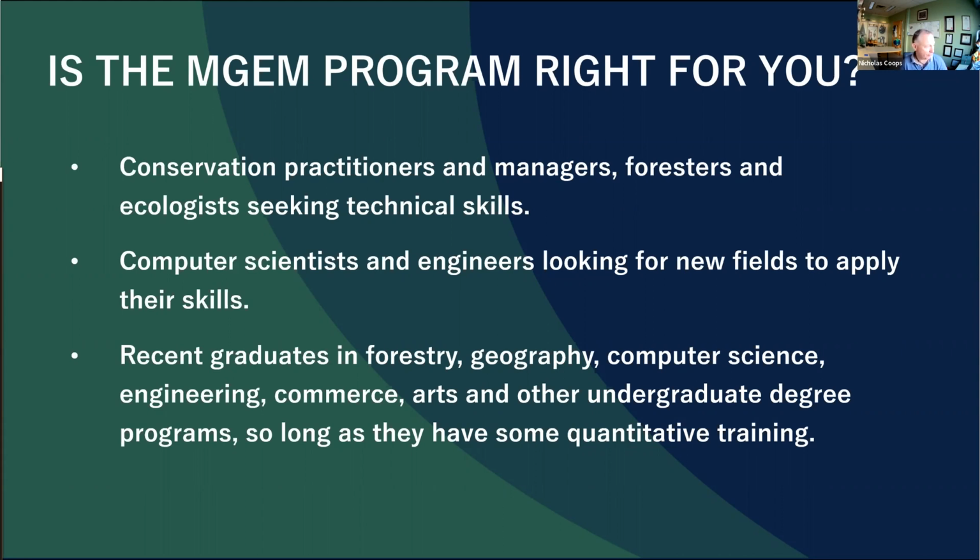And it's worth mentioning, over the last 5 years, we've had both of these types of students come into the program. We've had students that have done a whole range of different environmental degrees, from everything from geology to atmospheric science. We've even had students coming in from the humanities, as well as very technical students that have come in from computer science and programming and engineering to come and do the program. So we're open to accepting students from any of those types of fields. And as we say there, we've had recent graduates from forestry, geography, computer science, engineering, commerce, arts, and many undergraduate degrees from across Canada and internationally.